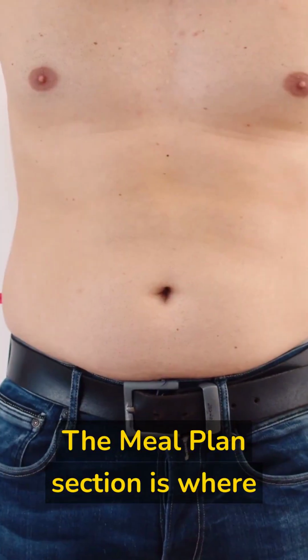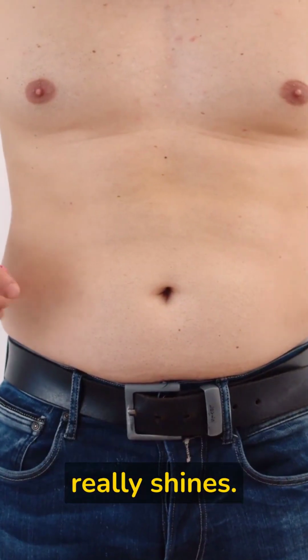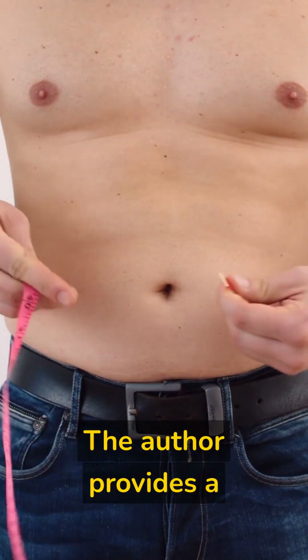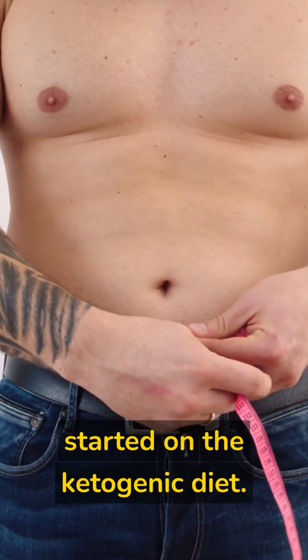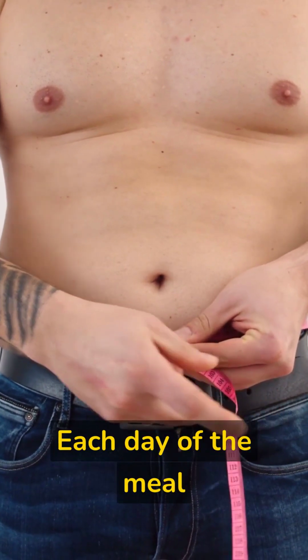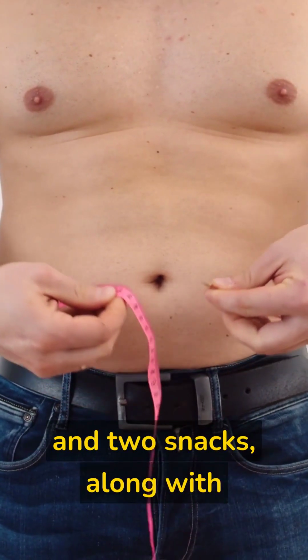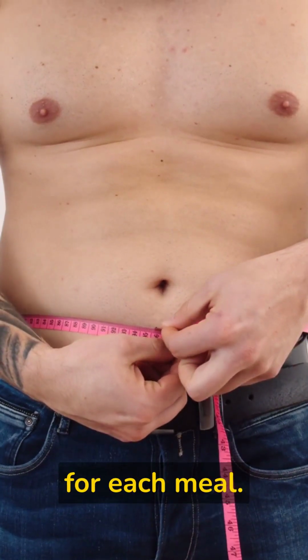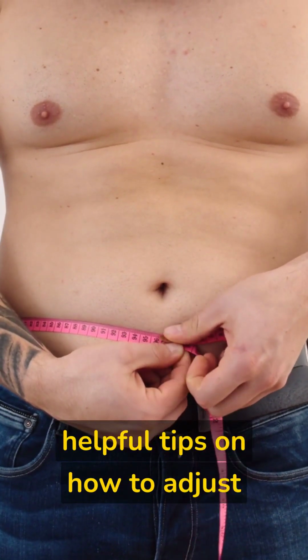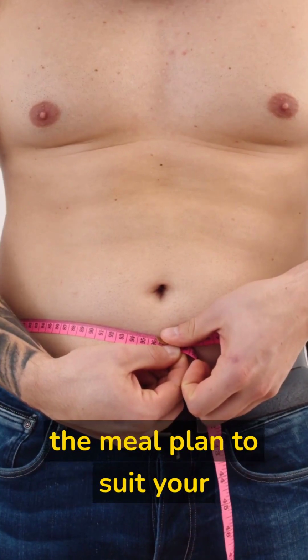The Meal Plan section is where the Ultimate Keto Meal Plan really shines. The author provides a detailed 14-day meal plan that is designed to help you get started on the ketogenic diet. Each day of the meal plan includes 3 meals and 2 snacks, along with the macro and calorie counts for each meal. The author also provides helpful tips on how to adjust the meal plan to suit your individual needs and preferences.